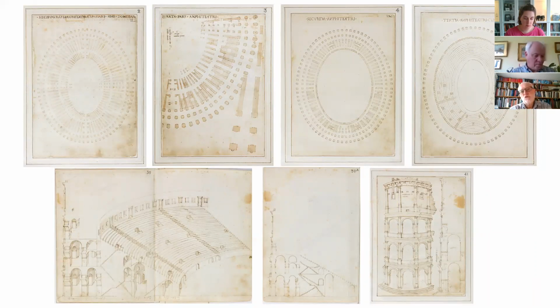Indeed, the drawing that we see here is geometrically accurate. It compares really quite favourably with modern surveys of the Colosseum. Other really celebrated architects of the day, if you think of Palladio, if you think of Serlio, when they draw the Colosseum, they get the geometry completely wrong. The Codex Coner gets it completely right. I mean, it's really a terrific piece of work. I think you'll see that in the next slide, Paul.